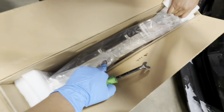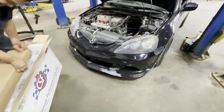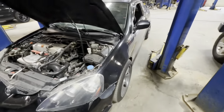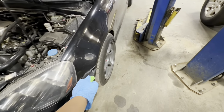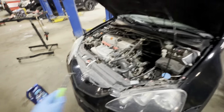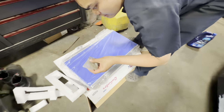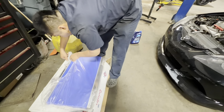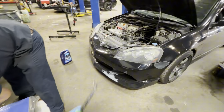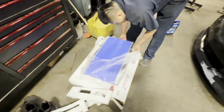Ooh, damn, it came with a rad cap too. Yeah, this looks nice. Dude, this is gonna be sick. So when I test fitted my bumper, it definitely cleared the headlights and it fit fine over here, but it did not sit well with the stock radiator. So I got a CSF one because it sits a lot lower, and I've just been letting the car cool down, and we're gonna get started on this.